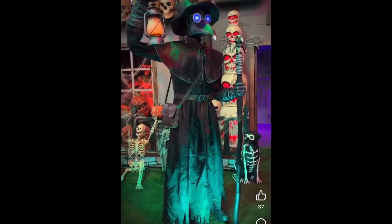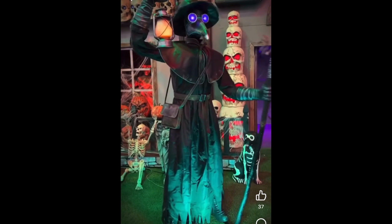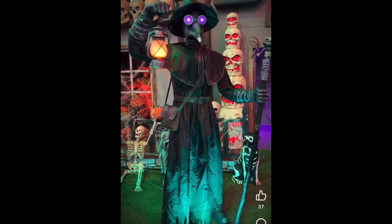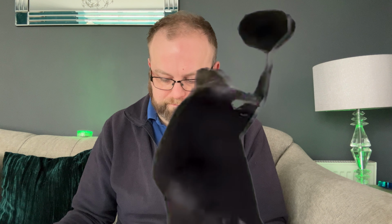I love the outfit. The outfit actually looks really well detailed. Love the hat. Love the overall look. Love a Plague Doctor. Who doesn't love a Plague Doctor? Unless you're dying of the plague. But oh well.